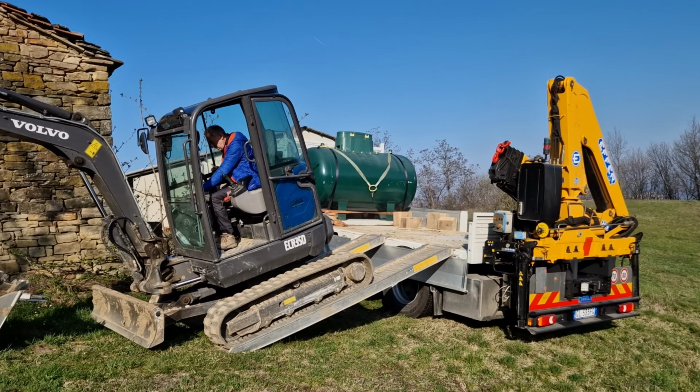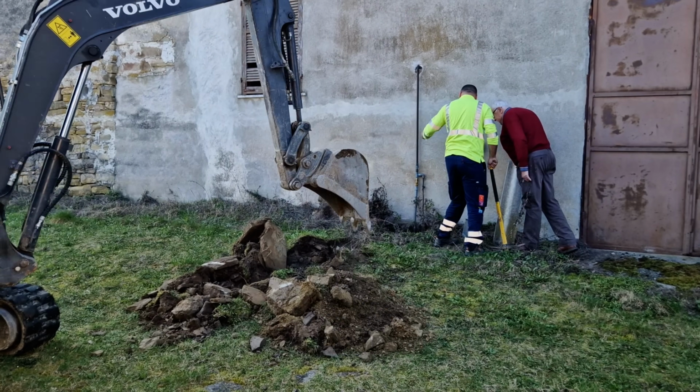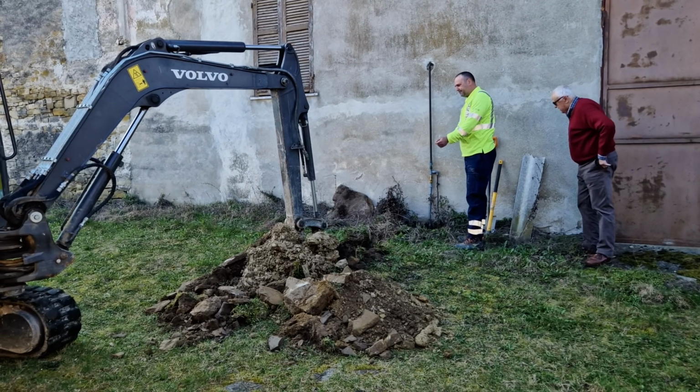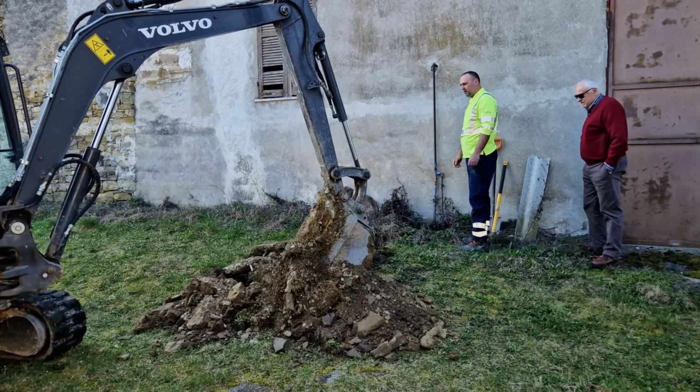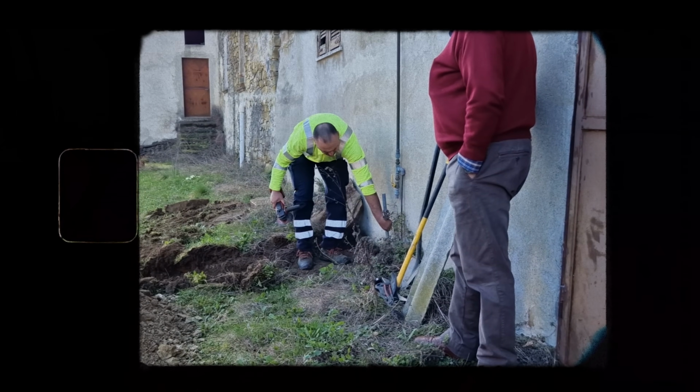Today, we will be one step closer to being able to take warm showers, run the central heating and cook on the gas cooker. We're having an LPG tank installed because while the house is connected to the grid for water and electricity, up in the mountains here there is no grid supply of gas.